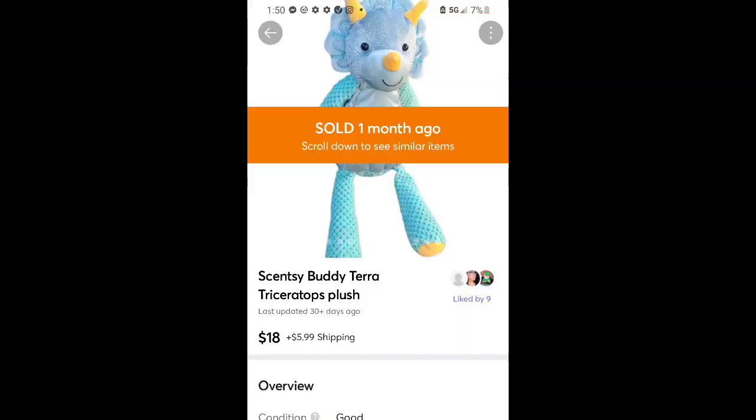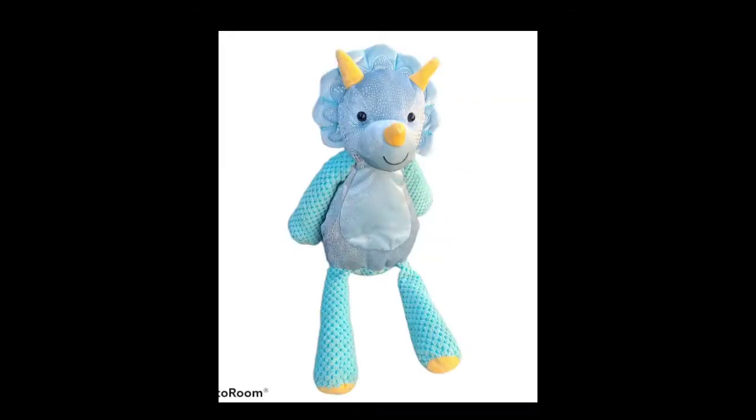And there's also another Scentsy Buddy right here. This is the Terra Triceratops. This one sold for a little bit less, $18 plus shipping. I also found this at a thrift store for $1, and it sold pretty fast as well. I think Scentsy Buddies in general are probably something good to pick up, but these are the only two I found so far.